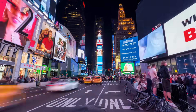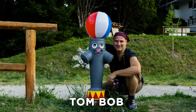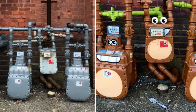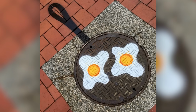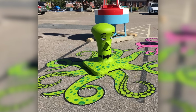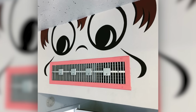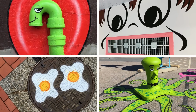New York might be one of the world's most urbanized cities, but street artist Tom Bob has been slowly turning its industrial fixtures into a colorful playground with his lovable transformations. Using his endless imagination, he turns drain covers into giant frying pans, bollards into neon octopuses, exposed pipes into worms, and even a metal grate into a set of braces. This is definitely one amazing world I'd want to live in.